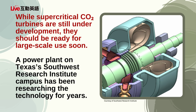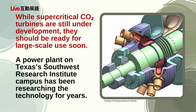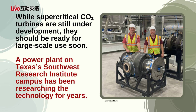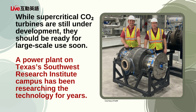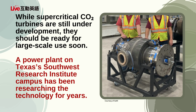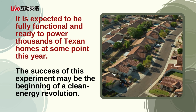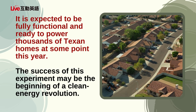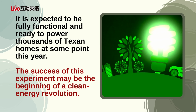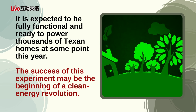While supercritical CO₂ turbines are still under development, they should be ready for large-scale use soon. A power plant on Texas's Southwest Research Institute campus has been researching the technology for years. It is expected to be fully functional and ready to power thousands of Texan homes at some point this year. The success of this experiment may be the beginning of a clean energy revolution.